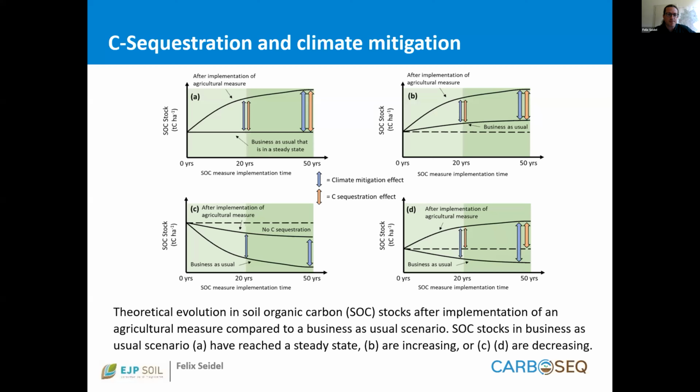Now let's go to the bottom left. Here it gets really interesting. What if we have not a steady state, but we actually lose carbon? So with our practices that we do at the moment, we have a loss of carbon, so there is no sequestration happening, as no carbon is uptaken from the atmosphere and actively stored in the soil. However, as you can see, the bottom line there is our business as usual scenario. And if we implement an agricultural measure to increase SOC, we still have a climate mitigation effect. But as I said, no sequestration.